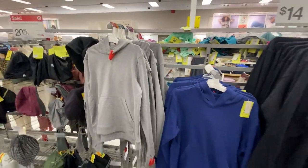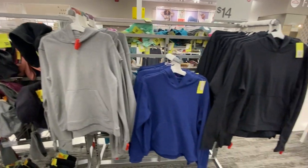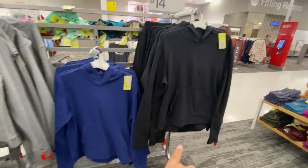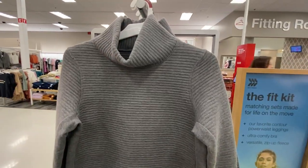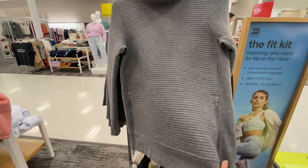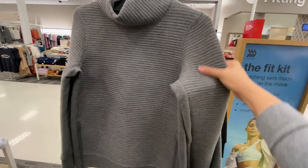It comes in this gray color, which I think I might throw on and wear to the gym. And then they have blue and black. Just to show you, these were super cute, another pullover, throwover type of hoodie or sweater in activewear. I thought this was cute.